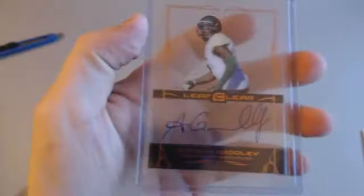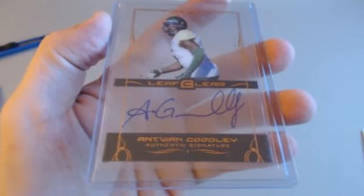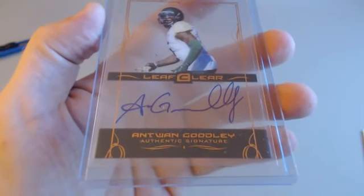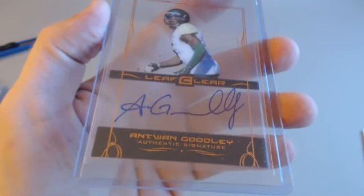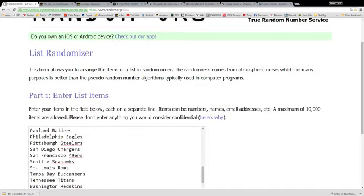All right, guys. Let's get a random going really fast for an Antoine Goodley. All right, guys. It is an on-card leaf clear. Nice autograph. Took up a good amount of the card. I'll give him that. Attaboy. You get the attaboy on the auto tonight, son. Oh. Nice work. Wrong thing, guys. Let's go to the random instead.